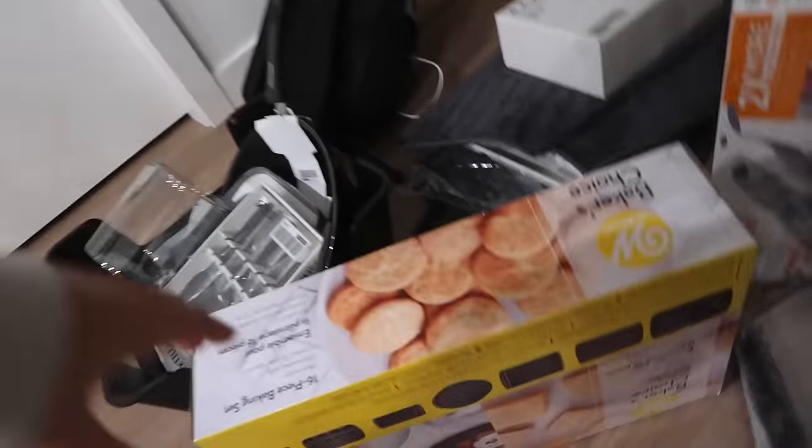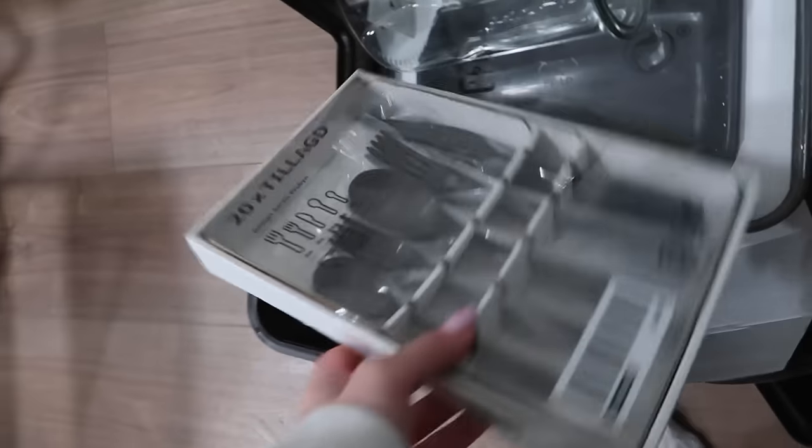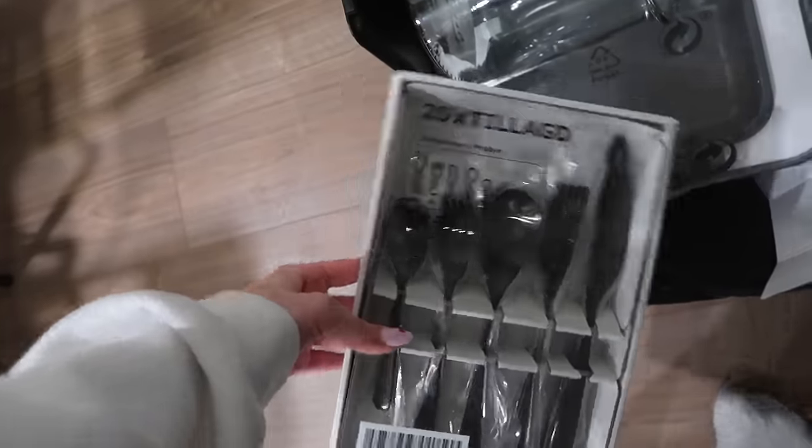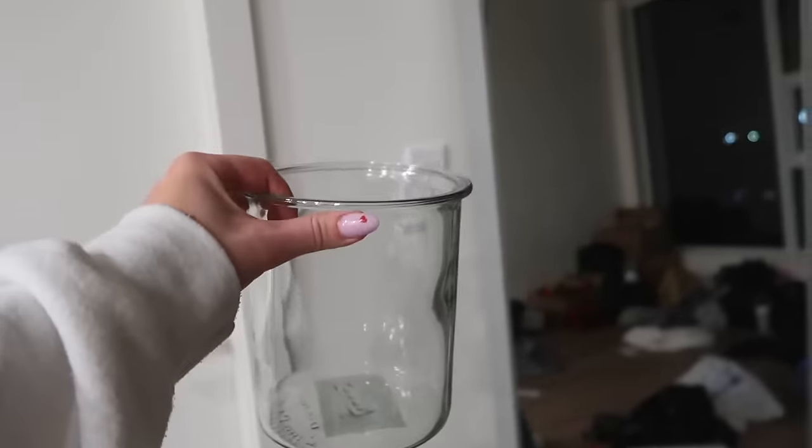So I got this baking sheet set from Walmart. It was only like $30, so it was a really good deal and I've been looking for baking sheets. So I got that. And then I got another set of cutlery at IKEA because there just wasn't enough. And then I got these little jars. They're not actually little, they're a really good size.